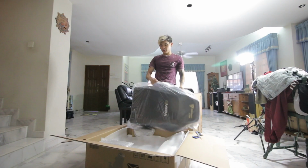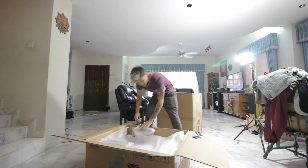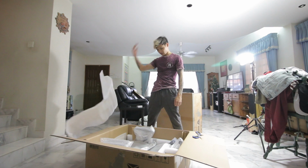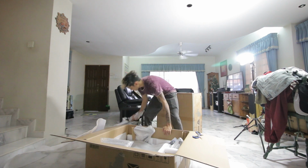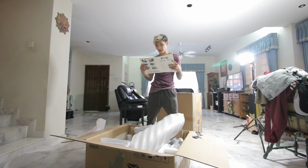So the company that gave me this told me, and they specifically say, that I have to read instructions before I put it together. But I'm too lazy to read. I bet I'm not the only one that doesn't read instructions. Assembly guide. Use this information. Remove all parts from the box. That's what I'm doing.